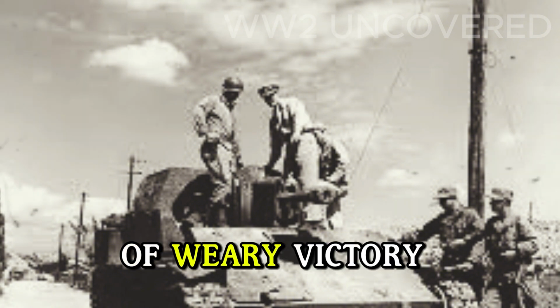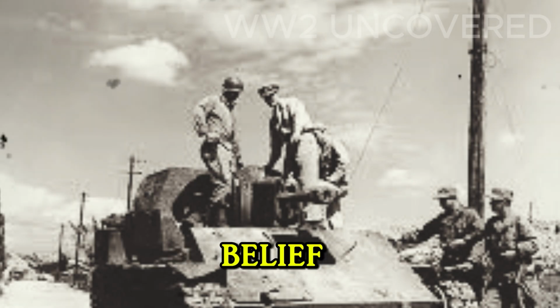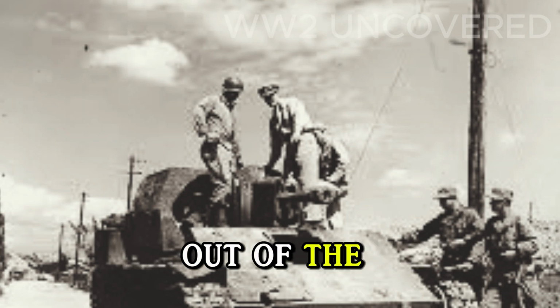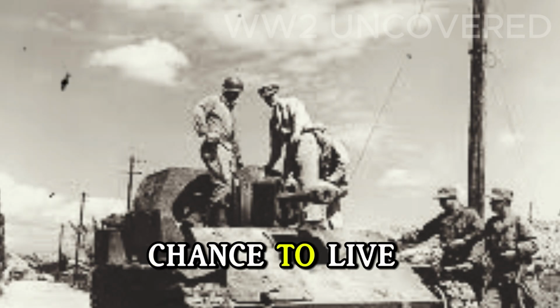In that moment of weary victory, soldiers looked at one another with a new kind of belief. A hope that these steel rhinos wouldn't just break down fences, but pull them out of the deadly maze of Bocage, one gap at a time, one chance to live.